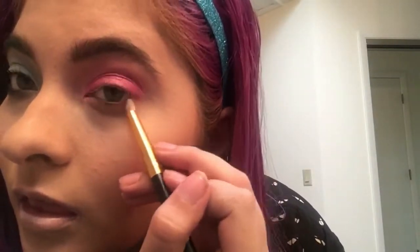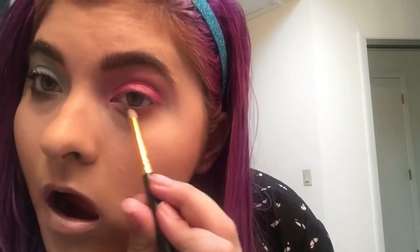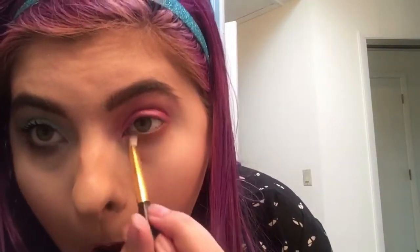Taking a pencil brush and using this orangey brown shade and applying that to my lower lash line. Again, you want dimension, and if you did pink under the eye, it would look like you had pink eye, which is not the look we're going for. We're going for something colorful but very trendy and wearable.